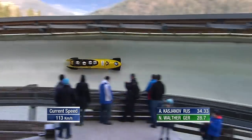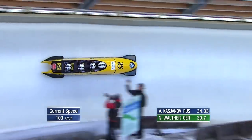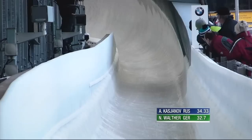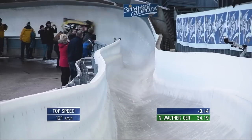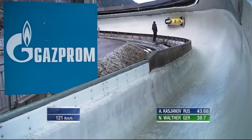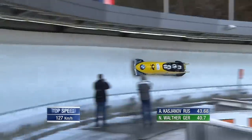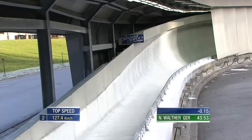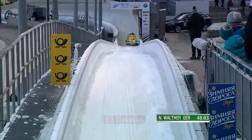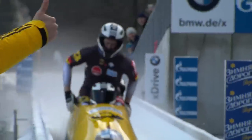We'll see if the track's got some speed left here. If anybody's going to find it, it's this Max Arndt. Pulling away now. Oh boy, this is it. This is the line that everybody out there needs to follow. Look at the speed. Look at the speed. 127. He's really showing the track still has time in it. Nico Walter leads by a big margin. There you go. He's excited about that.